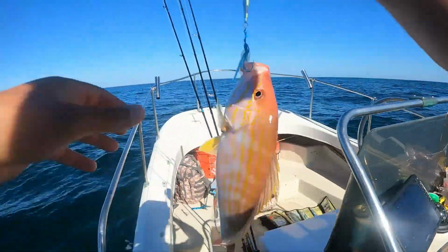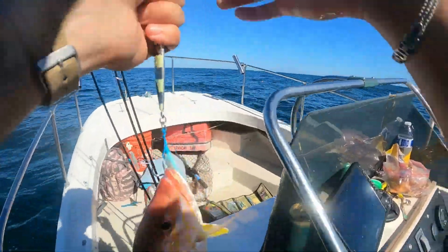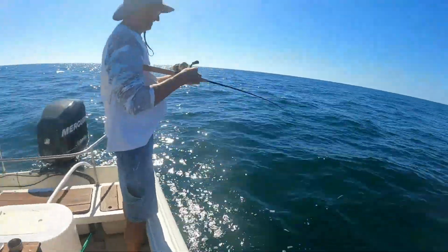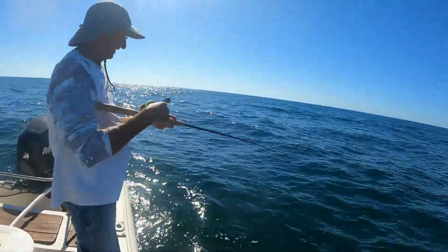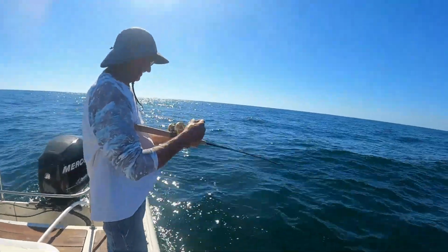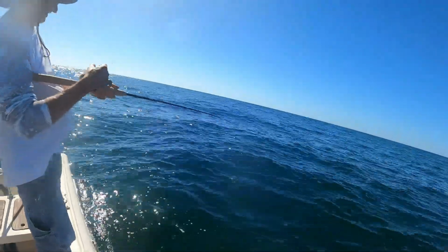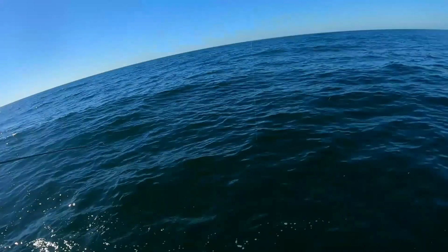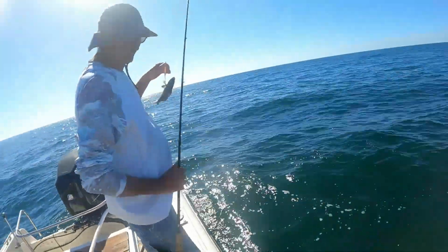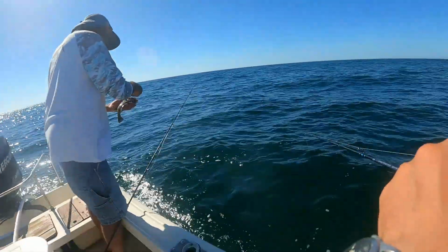Definitely not a mutton. It looks like a lane. Oh, yeah. Oh, boy. Captain Mike got his snapper. What does it feel like? I don't know. It's steady pull down. Let's see. We got color. Oh! Grouper? Nah. Oh, yeah, grouper. Gag. Baby gag. Something just hit me. I gotta drop back down.